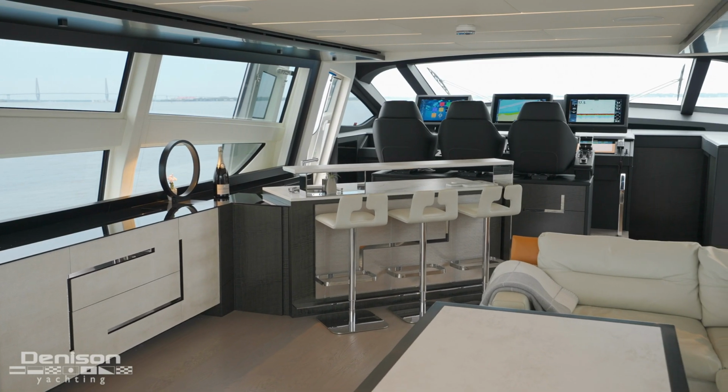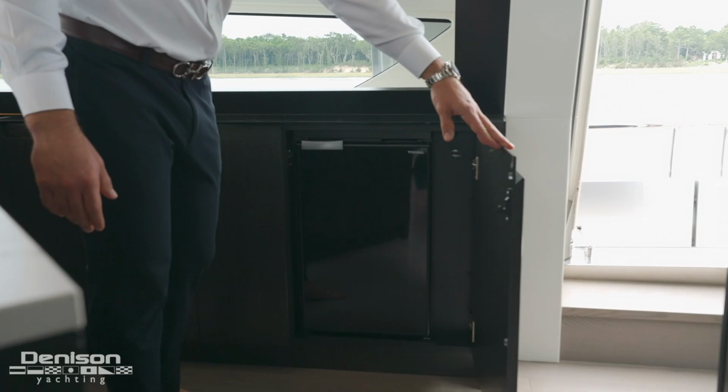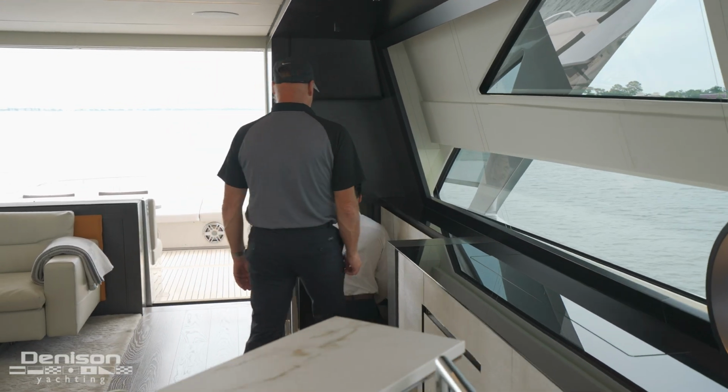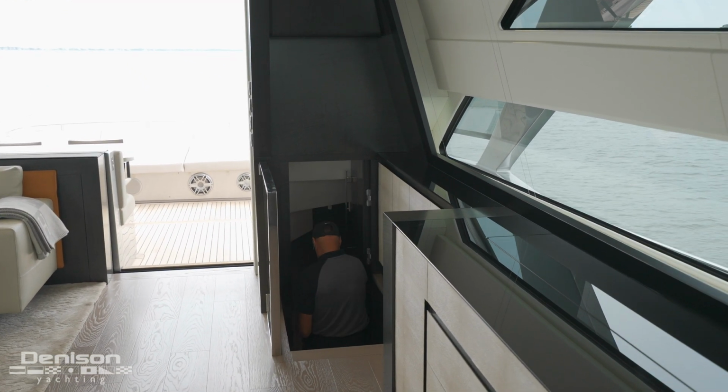Yeah, this bar is very crew-friendly. It has a sink, ice maker, wine cooler, refrigerator, and ample storage space for whatever kind of bottles you prefer. Just after your wet bar and Salon TV, you have the staircase which leads into the crew quarters and main galley.